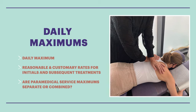For example, a benefits plan may cover you at 100% with a daily maximum of $25. In this case, the details are important for full transparency. Lastly, are these maximums for each individual paramedical service, or are some or all of these services lumped together? Sometimes there are extra details that are supportive to know.